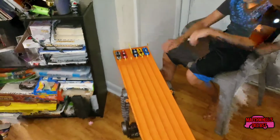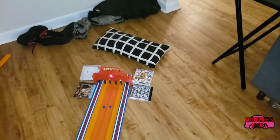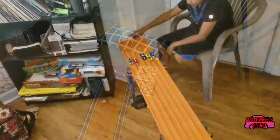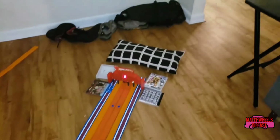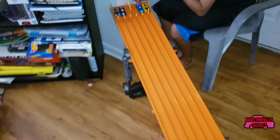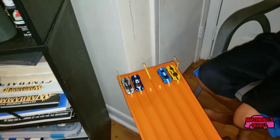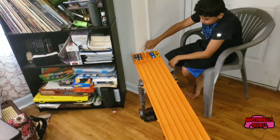On your mark. Get set. Go! So the red one moves on. We've gone ahead and moved the rubber car away from the trigger so no one's going to get caught up. On your mark, get set, go!